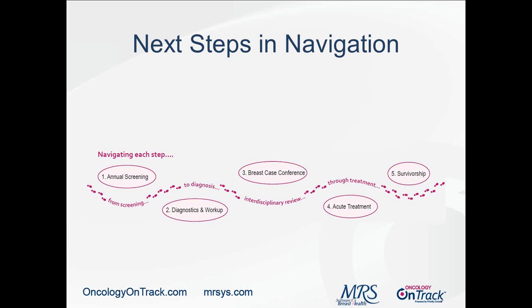Paul, will you now take us through the next steps of the journey, showing us how navigation can be used to assist the patient and the staff on this journey?